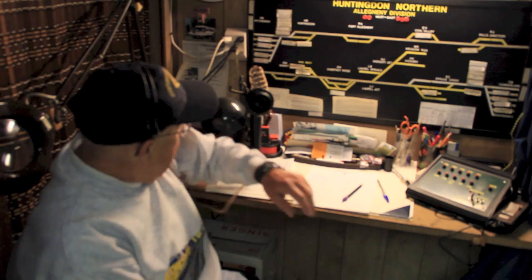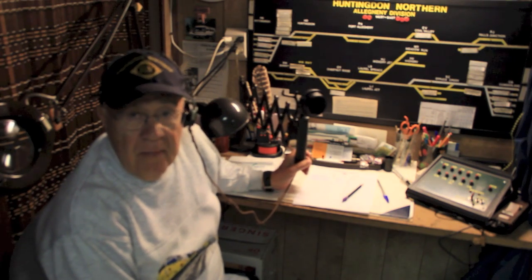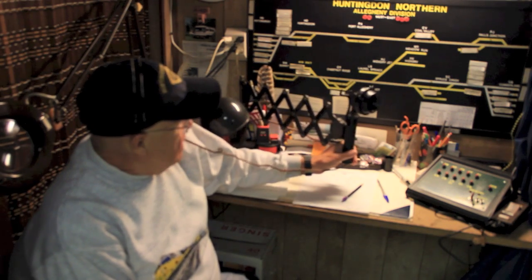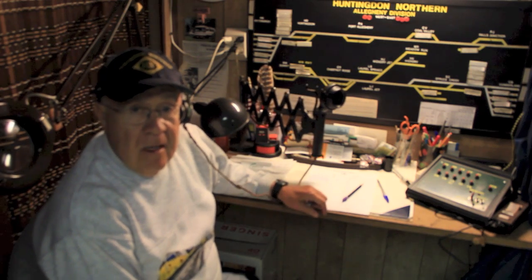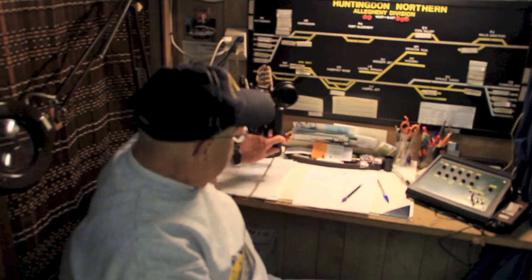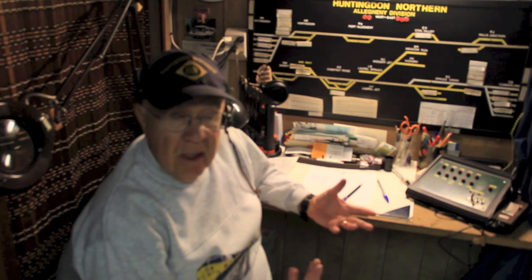We use train order operation on this railroad. In other words, we have a telephone system set up that we can communicate with the operator and yard masters, and they can contact the dispatcher. I'm sitting in the dispatcher's chair, and we have an authentic scissors telephone that came from, we believe, one of the Pennsylvania Railroad towers. But in any case, we issue Form 19 train orders to control the movement of trains, and we hand the orders up to the crews, where they actually read the order and carry them out, because it's single track main line, and the order tells them whether they meet or pass another train at certain locations.